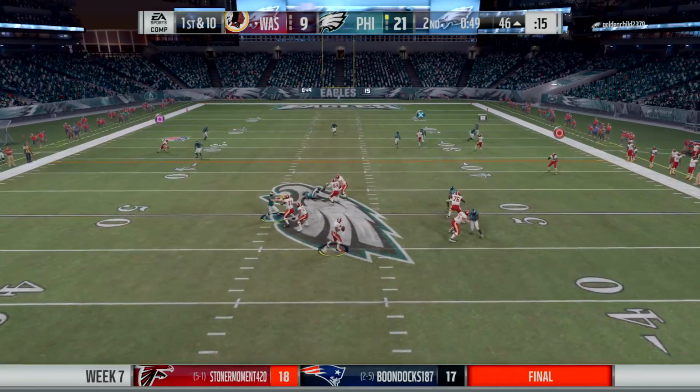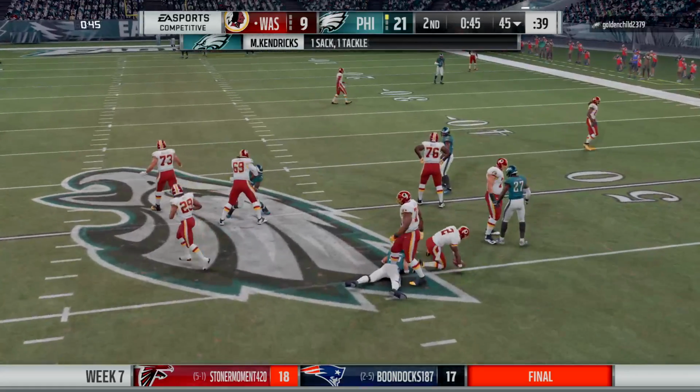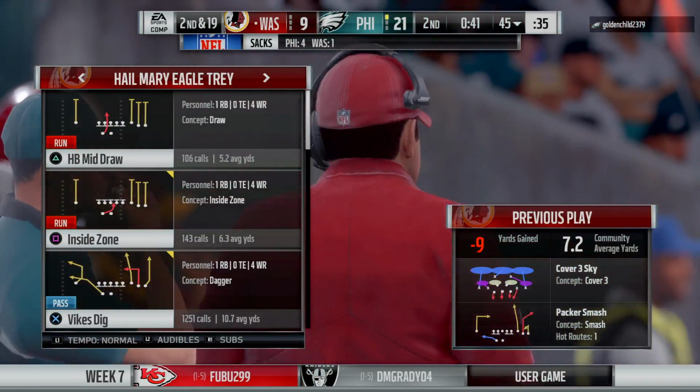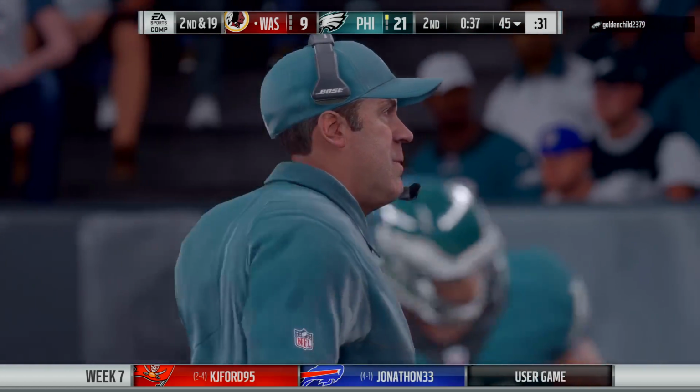On first down, Boykin. And no escaping this time as he'll go down. They got him for a sack. Michael Kendricks in there to drop him for his 5th sack of the year.